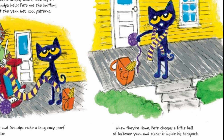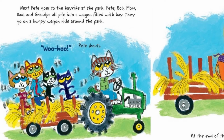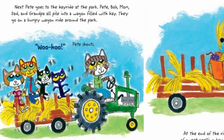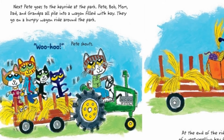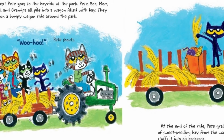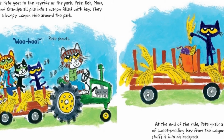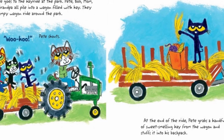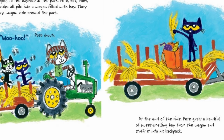Next, Pete goes to the hayride at the park. Pete, Bob, Mom, Dad, and Grandpa all pile into a wagon filled with hay. They go on a bumpy wagon ride around the park. "Woohoo!" Pete shouts. At the end of the ride, Pete grabs a handful of sweet-smelling hay from the wagon and stuffs it into his backpack.